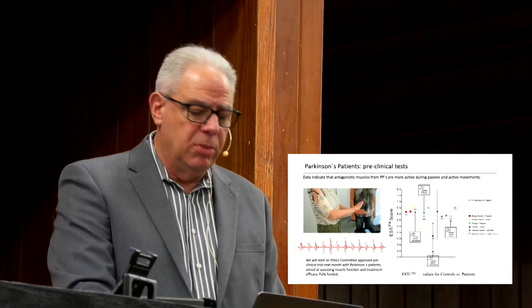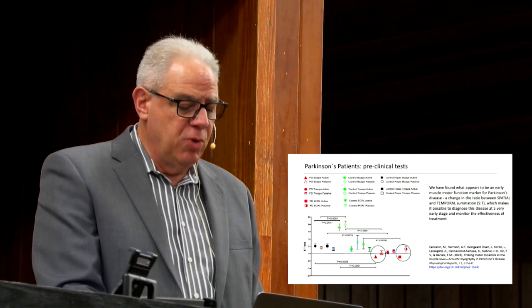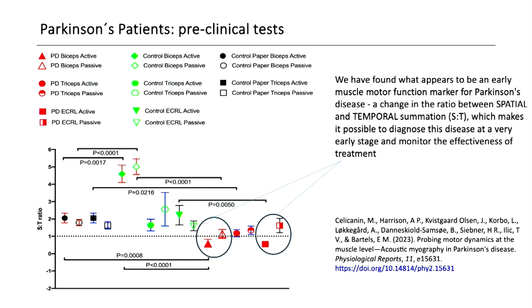In Parkinson's patients, you can see differences here between bicep and tricep of patients with Parkinson and patients without Parkinson. And what we have found is that there is motor dysfunction that is reproducible across multiple Parkinson's patients in both the spatial and the temporal summation. It makes it possible for us, because it is reproducible across multiple patients, to be able to diagnose at a much earlier stage the onset of Parkinson's disease.